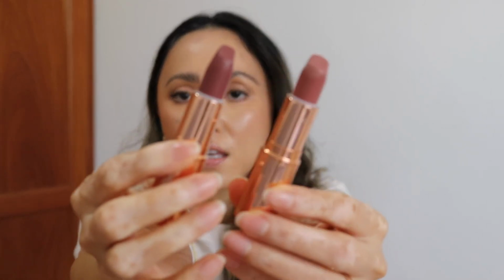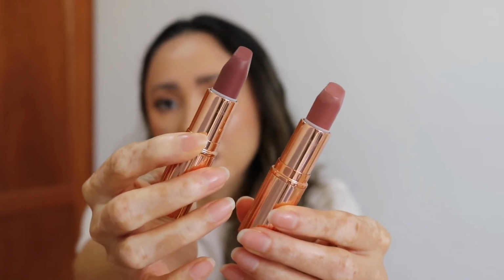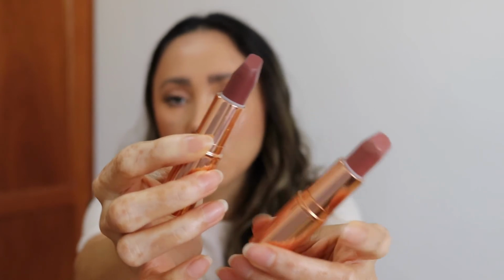And just for comparison, let me show them to you side by side. So this is the original Pillow Talk and this one is medium. If you're darker than my skin tone, this would probably be your perfect Pillow Talk. I'm pretty sure that's why she came out with a number 2 Pillow Talk. But for me, it just works beautifully for a more fallish lip. So let's go ahead and apply it.